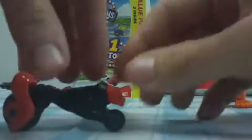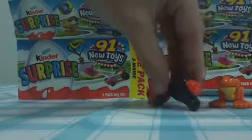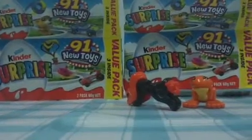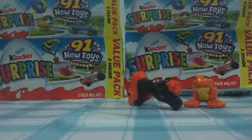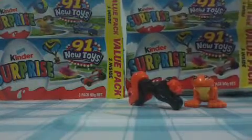Oh, wow. Cool. He's long. Let's put him next to our orange frog. There we go. Yay. So now we have 2 toys. So what's next, Angela? Let's take one out of your box. Okay. Let's see. How many are left?